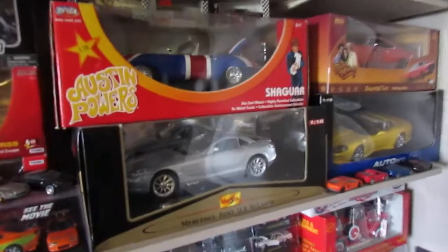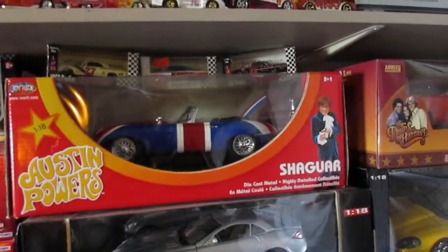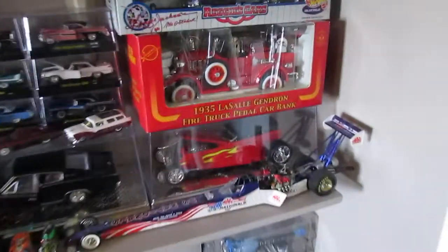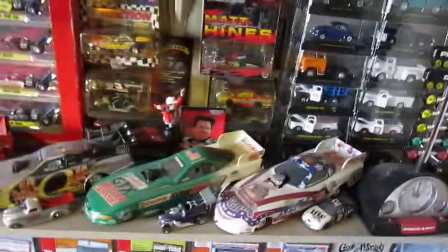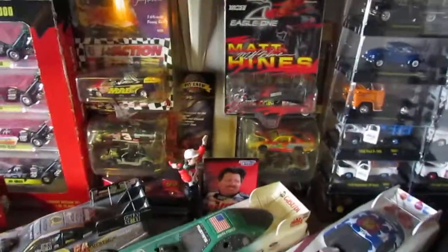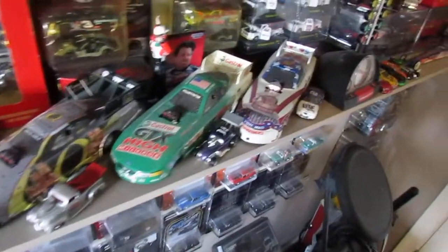My Jaguar. And then my NASCARs, excuse me. My General Lee and my Auto Art. And then down here, my fire engine. This hasn't changed very much. It's pretty much the same thing. My cars right here. And then my drag racers, my funny cars. Have pretty much the same cars in front.